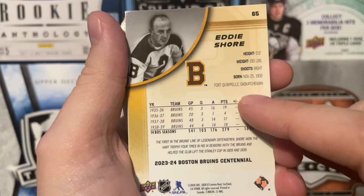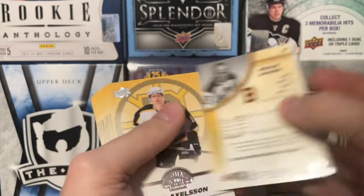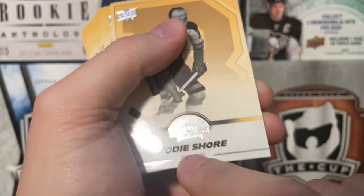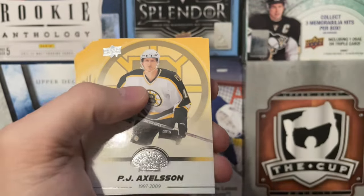So he's from Saskatchewan, born in 1902. Obviously, Eddie Shore is not around with us anymore, so rest in peace to him. But these are going to be super cool to look back on. I'm very excited to see these. So it has the little Centennial badge there. These are super cool. I'm going to try not to hurt these as much as I can.